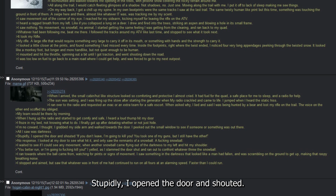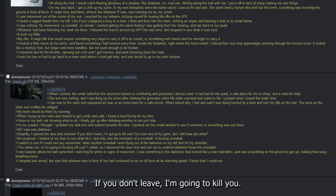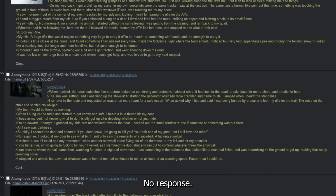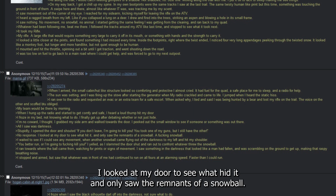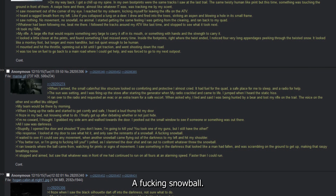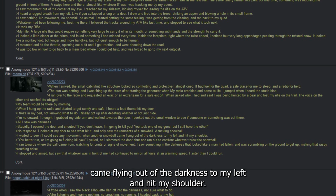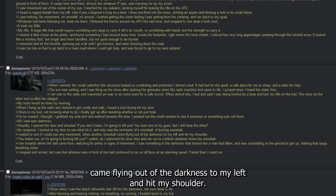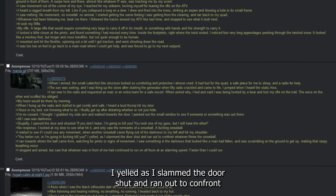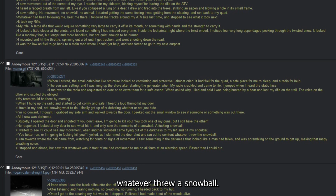Stupidly, I opened the door and shouted, "If you don't leave, I'm going to kill you. You took one of my guns, but I still have the other." No response. I looked at my door to see what hit it, and only saw the remnants of a snowball. A fucking snowball. I waited to see if I could see any movement, when another snowball came flying out of the darkness to my left, and hit my shoulder. "You better run, or I'm going to fucking kill you," I yelled, as I slammed the door shut and ran out to confront whatever threw the snowball.